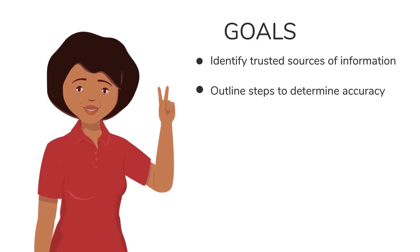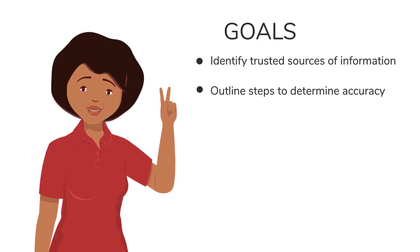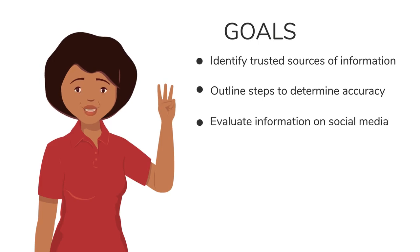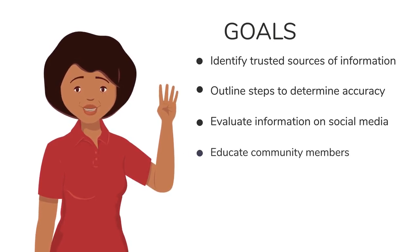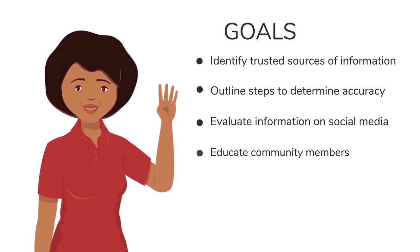outline steps to determine whether a message and its source are likely to be accurate or correct in the details they provide, discuss tips to identify reliable sources of accurate information on social media, and prepare you to educate community members on how to identify accurate information on their own.